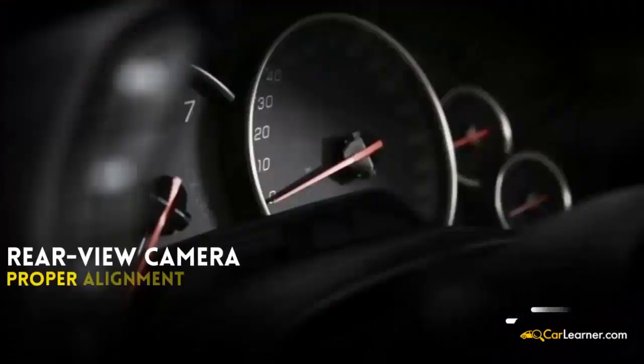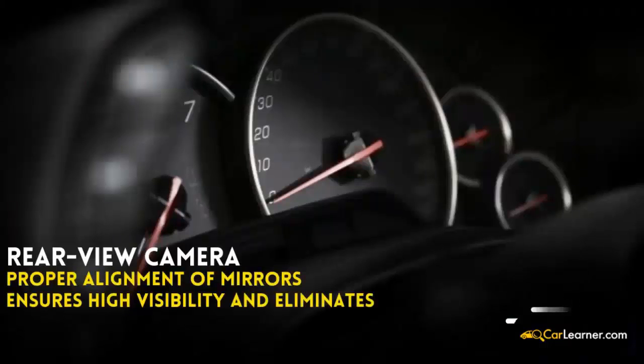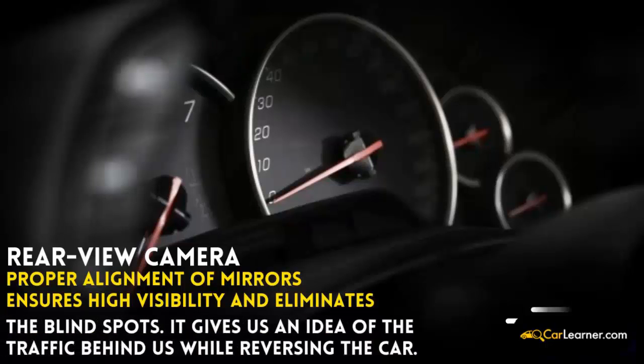Rear view camera. Proper alignment of mirrors ensures high visibility and eliminates the blind spots. It gives us an idea of the traffic behind us while reversing the car.